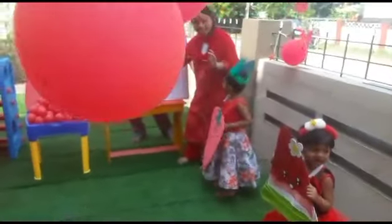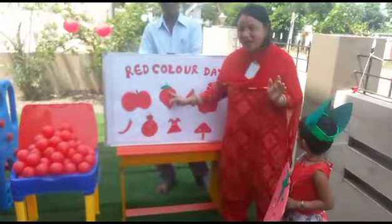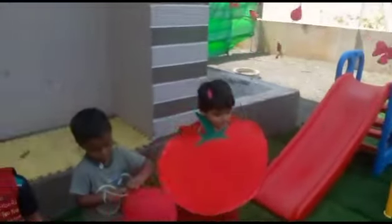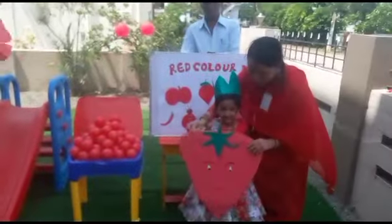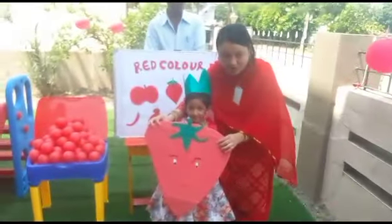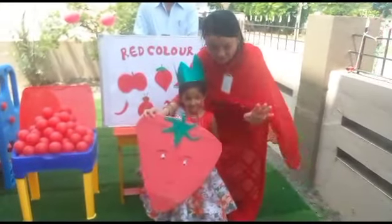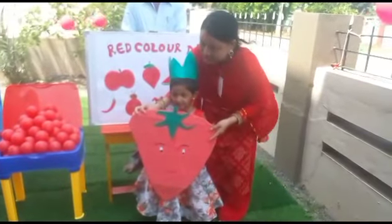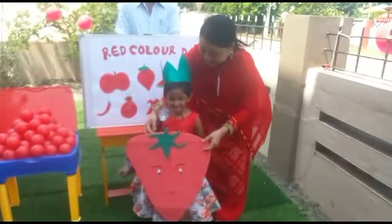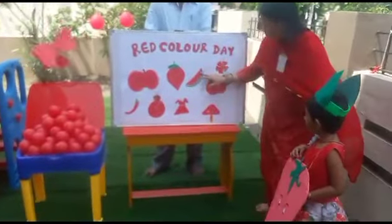And what is this? Strawberries. Very good. What is the color of strawberry? Red color. Look, what is this? Strawberries. What is the color of strawberry? Red color. Very nice. And next one is?